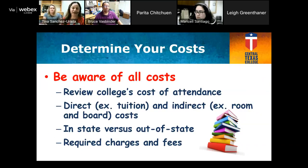I like to advise students to be aware and consider all the costs. Attending college could be a little costly, a little pricey. So review the cost of attendance and consider whether it's direct or indirect costs, in-state versus out-of-state, what the required charges and fees are, and everything adds up. It's also very important to consider whether you're going to live on campus or off campus, and the cost of books and classes.